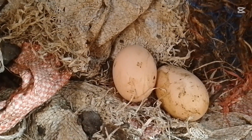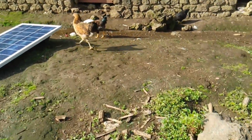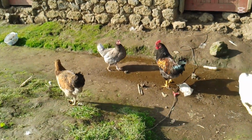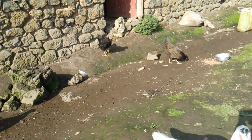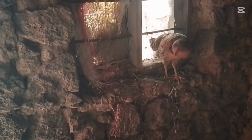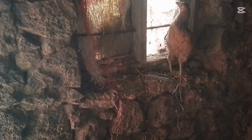don't usually skip days. It's not like broilers, which lay like 2 eggs and then skip a day, then again 2 eggs and then skip a day. But in the case of the local, they usually lay continuously and then stop at once. They can lay maybe 19 eggs, because every local chicken, whether it's big or small, is able to lay 19 eggs.